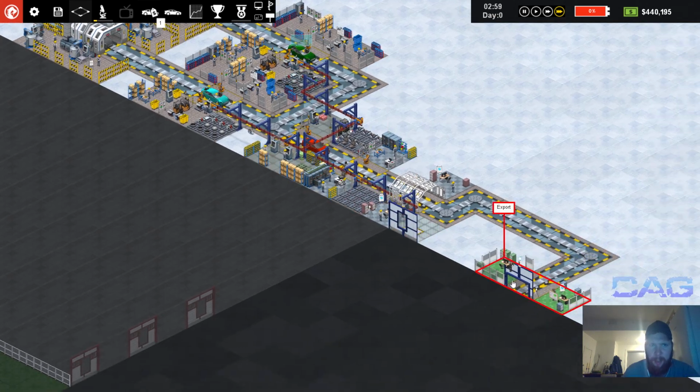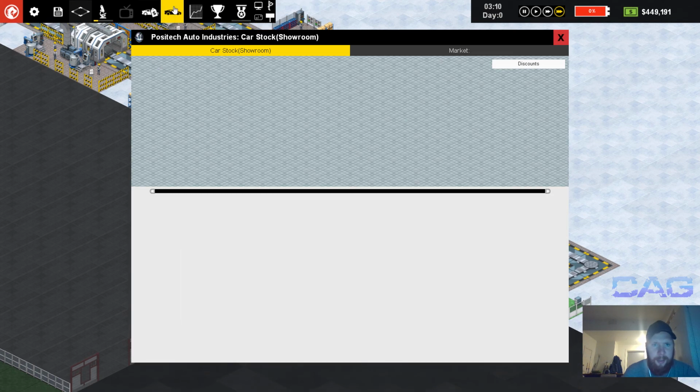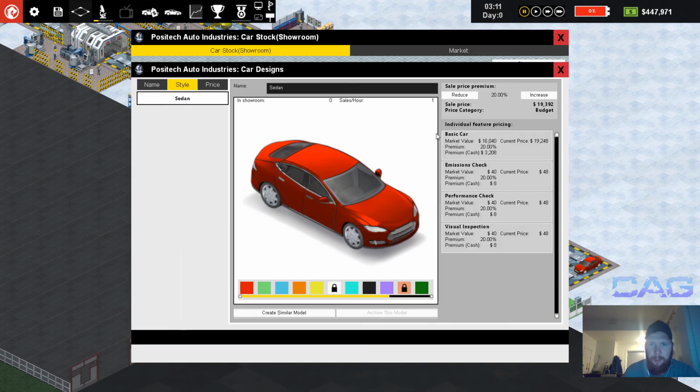Now we're about to sell our first car. We have our first car in the showroom, and it gets sold automatically as we progress. There we go. That was that car sold. We currently charge a 20% sales premium, which I'm guessing is 20% above the production costs. It would make sense to me, at least.